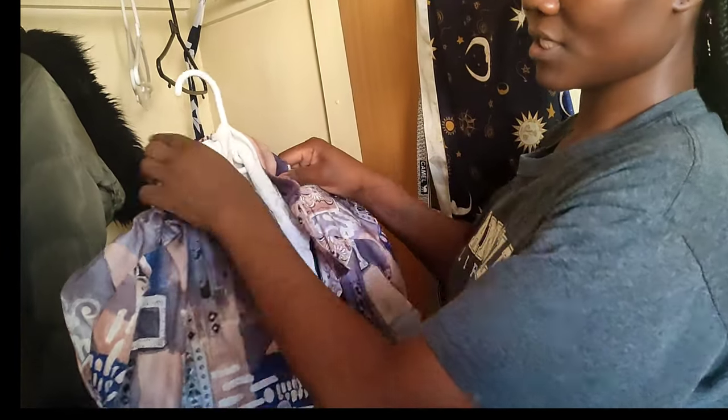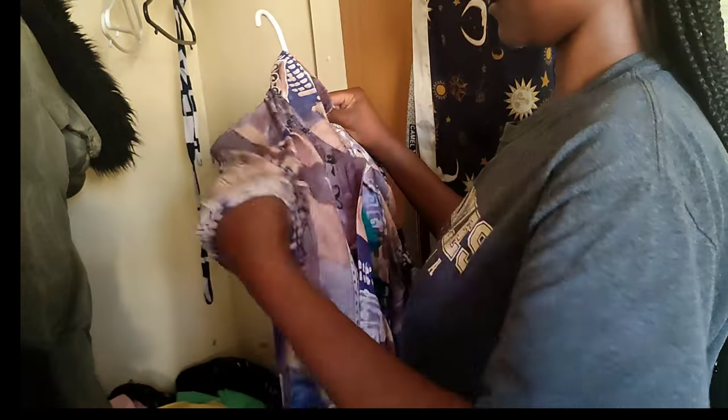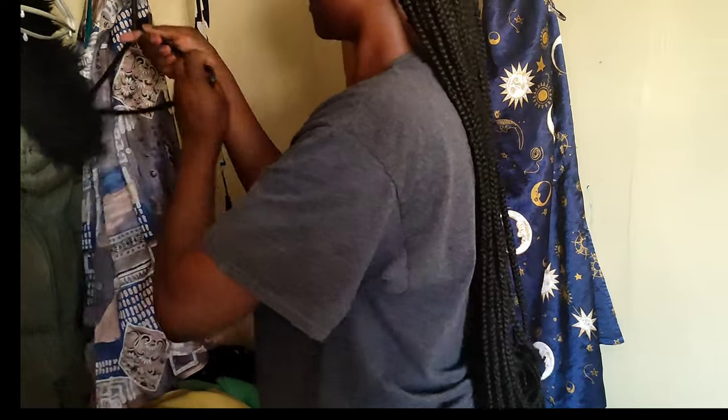And sometimes I put them inside out, but because this is on the hanger, one will be on top of the other, so there's no need, because none of them will get dirty. So just go ahead and add more.